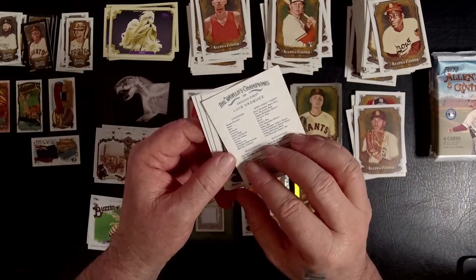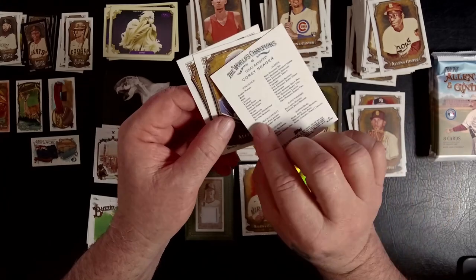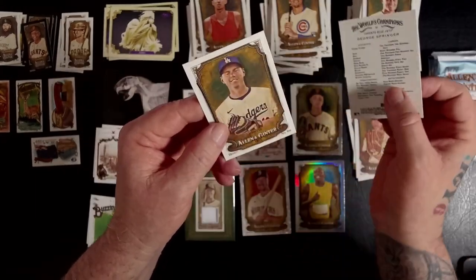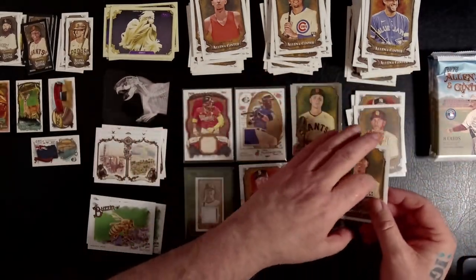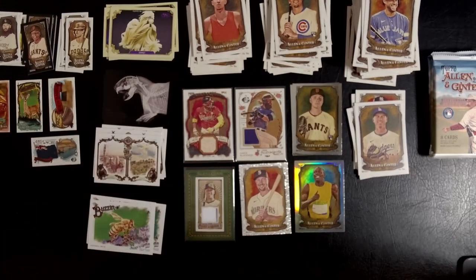Vasquez. Seager. Springer. And if it's a short print, it'll be this one. Will Smith. Yeah, cool. Really nice.